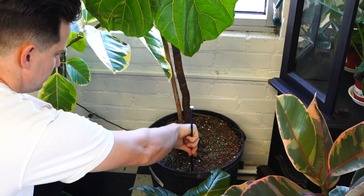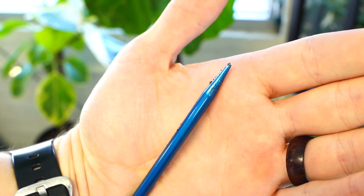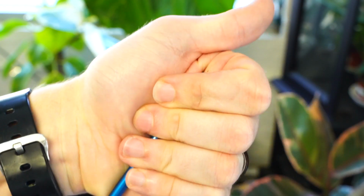It's important to remember that no matter the time of year, if your plant is ready to be watered, your goal is to saturate the entire root ball. So soak that plant. Don't be giving your plant a cup of water or 2 cups of water. You need to soak it.